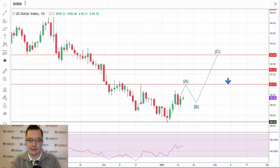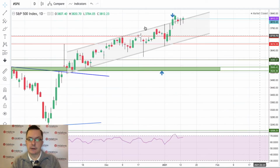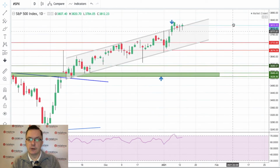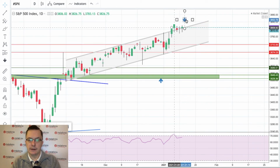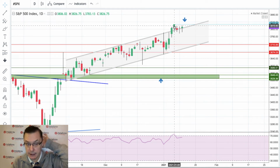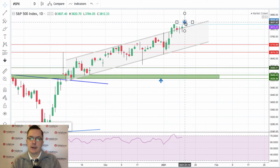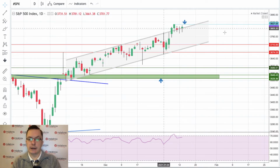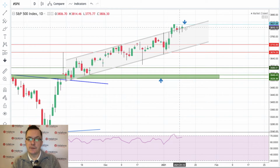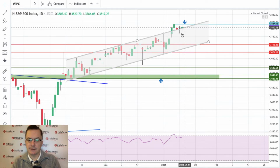If the US dollar index goes up, then the SP500, the American stock index, will go down. As you can see, we recently made another higher high. This higher high was made at exactly 3,826.75 points. So very nice breakout above the last high. But for the last 3 days, the market has been consolidating the recent gains. Maybe it's making some kind of a flag pattern, as you can see here.